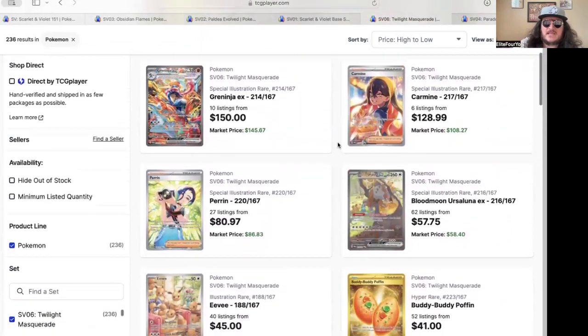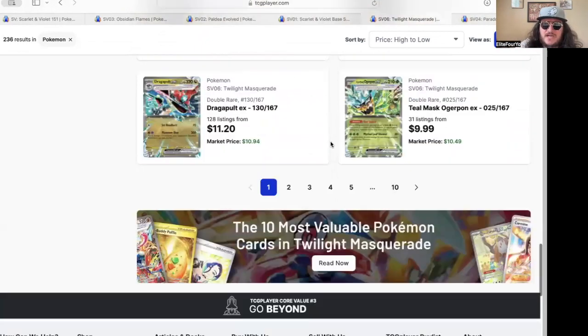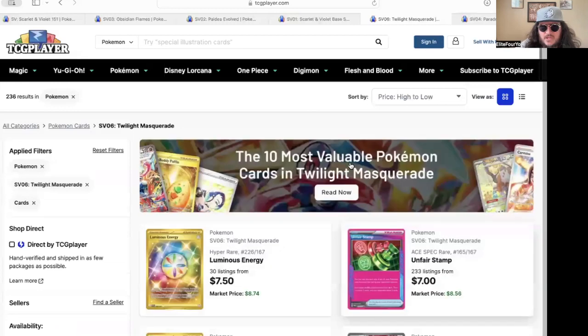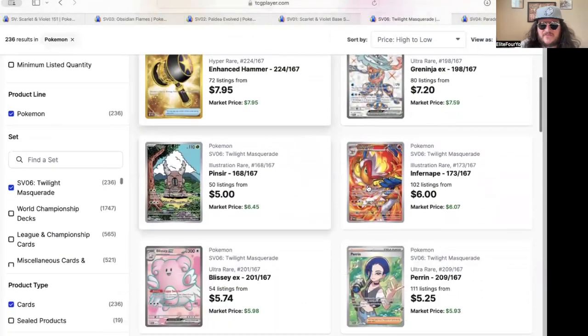But I like the top Pokemon available. That Greninja is going to be a really sick chase card for people. You got some of the waifu cards that I guess people, for whatever reason, really are interested in. And then you get the illustration rares, which are nice, like the Tatsugiri right there, the Eevee. Going to the second page on here, if it wants to load. Get this other Greninja card. Infernape is cool.